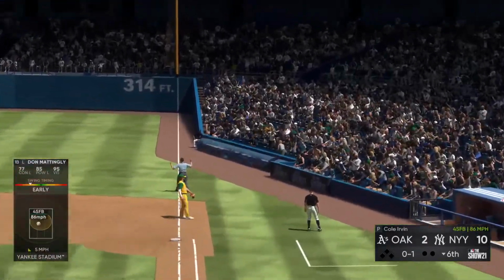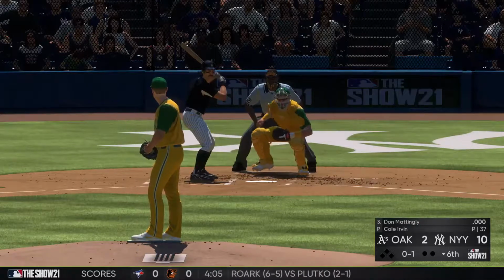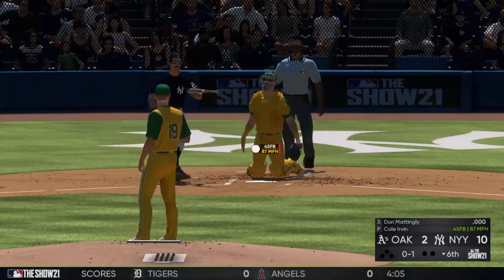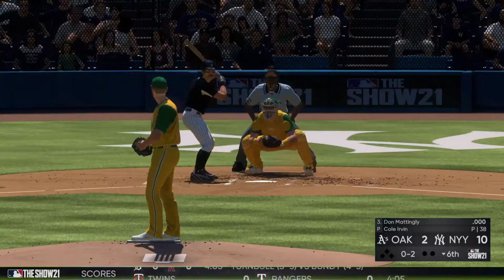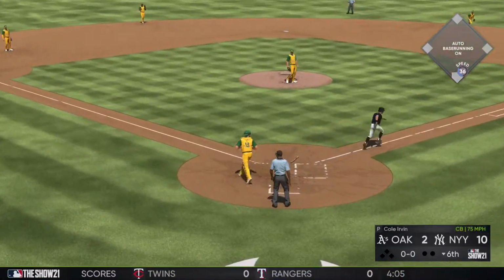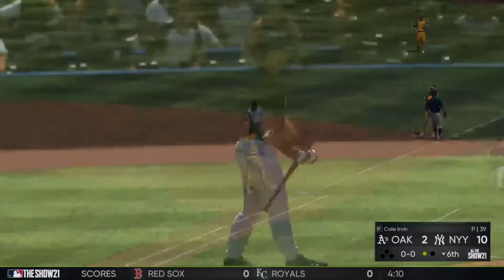Yanked hard, but foul to the right. The 0-1 delivery. Swung on in the dirt, strike 3. Murphy goes to get it, and he makes the throw to first. Mattingly is retired, and there's one away.